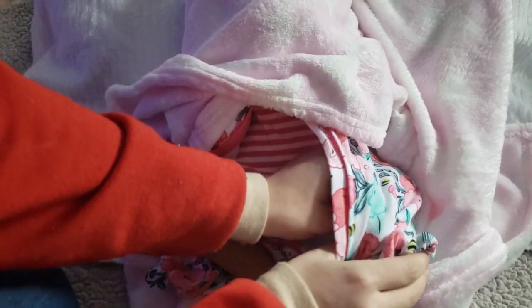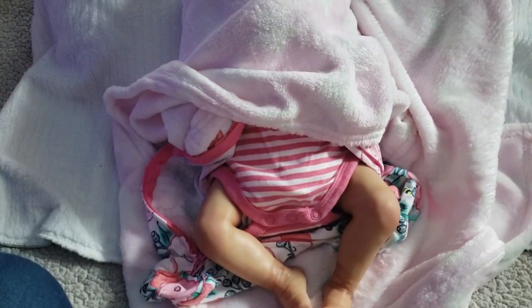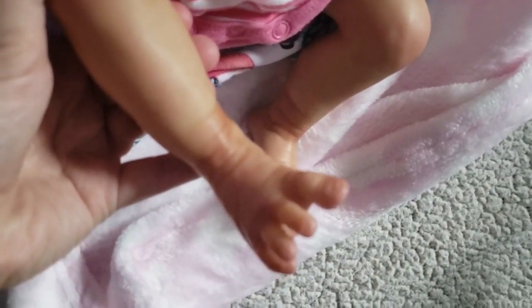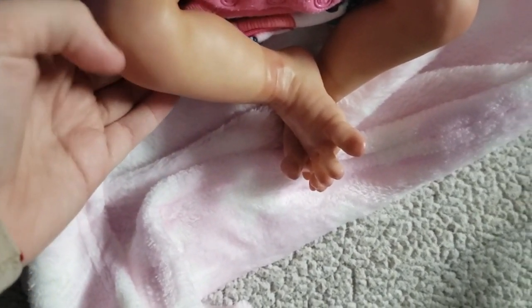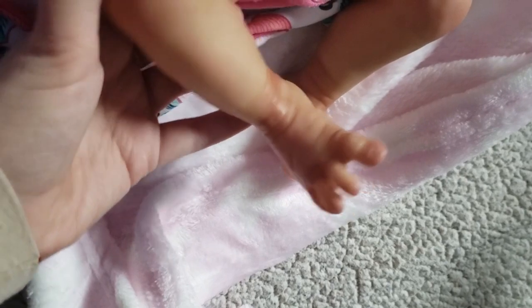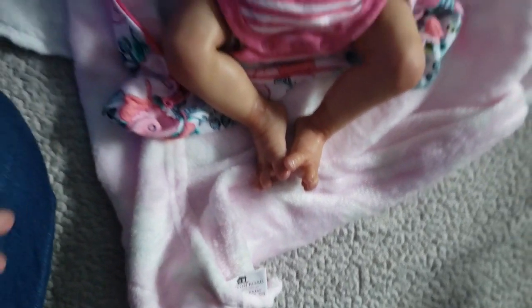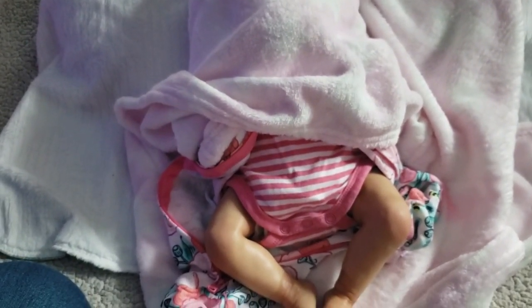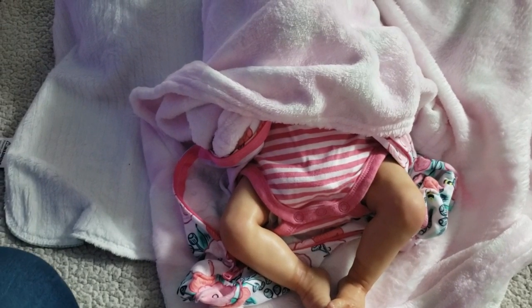So she's got Hispanic skin tone. So here's those precious little toes. Do you guys know who it is? Here, I'll see if I can get the camera to focus. I know who it is. Do you guys know? So pretty. I knew this kit was a smaller baby, but it's hitting me with just how small she is. Like, how dainty those limbs are. Oh, she's perfect.